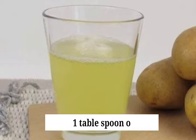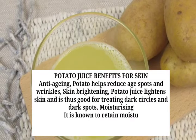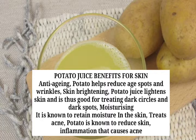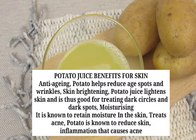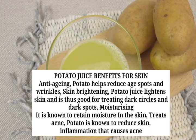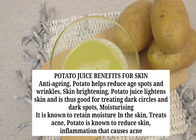1 tablespoon of potato juice. Potato juice benefits for skin: anti-aging. Potato helps reduce age spots and wrinkles, skin brightening. Potato juice lightens skin and is thus good for treating dark circles and dark spots. Moisturizing. It is known to retain moisture in the skin, treats acne. Potato is known to reduce skin inflammation that causes acne.